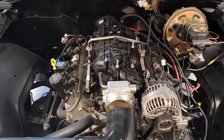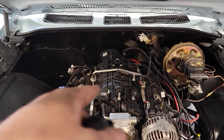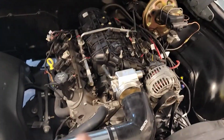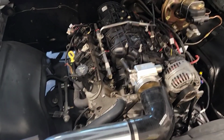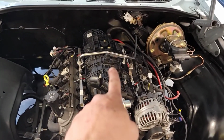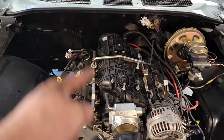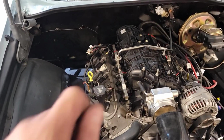Now we'll start putting all the odds and ends on here and get all the wiring and stuff tucked down in there. And then we'll worry about the throttle cable bracket, because I think that's different. And the MAP sensor is now up here, so I think I have an extension somewhere in a box. If not, I'll just extend the wires out, and then we can see how it runs.